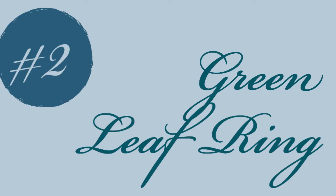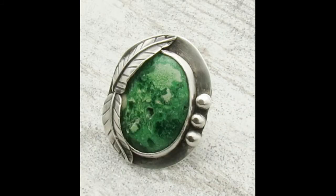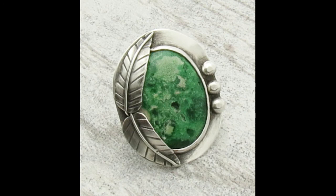Number 2, the Green Leaf Ring. This is a large ring with a beautiful chrysocolla cabochon. There are 2 handmade leaves adorning one side and 3 decorative balls on the other. It is so fun to wear. It is another ring I have saved just for my personal collection.